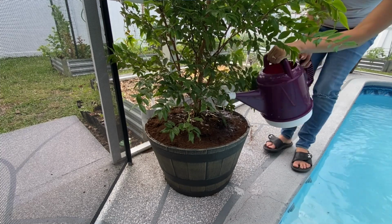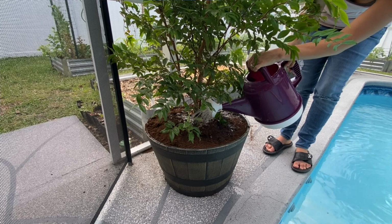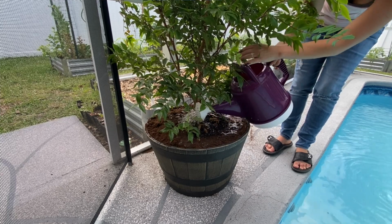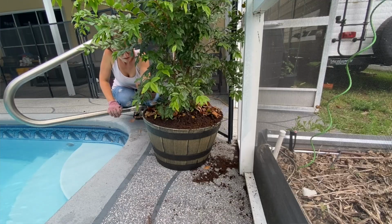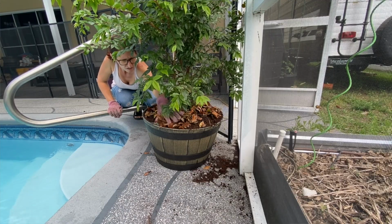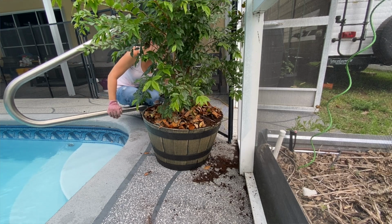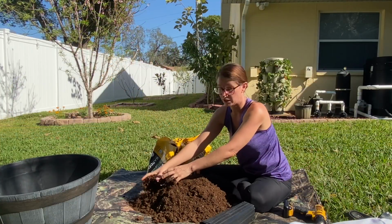And then if it gets too cold, I can wheel it into my patio or into my shed over here for the coldest parts of our winter, which is only a few days. And then I can bring it back out. And it usually has a little bit of leaf damage, but it's perfectly fine. So that's usually how I do it.